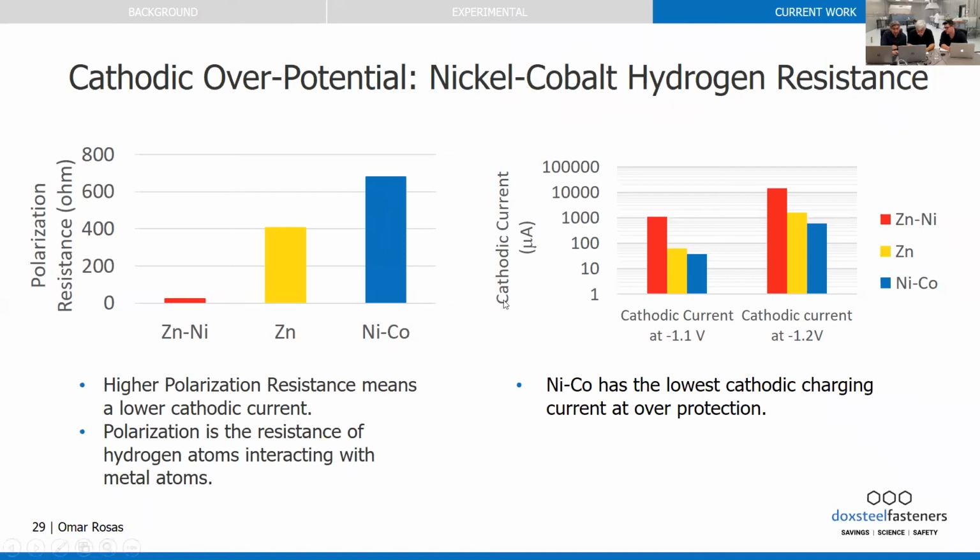On the same token, the cathodic current, remember the more current we have, the more hydrogen we have. Current is telling us that sacrificial coatings under cathodic protection are going to have more current, and produce more hydrogen, than nickel-cobalt. Nickel-cobalt is poorly reactive with hydrogen. The kinetics is slow compared to the other materials. So there is no exchange of electrons, and hydrogen is not being produced. That is regarding the electrochemical analysis.